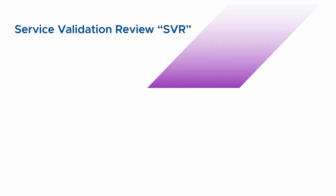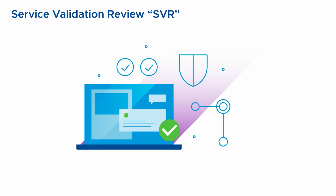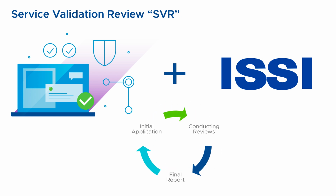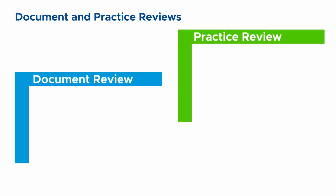To obtain the Managed Services Specialization, you're required to undergo a Service Validation Review, or SVR for short, to demonstrate compliance. A Service Validation Review is the process of validating a partner's capabilities against the VMware Managed Services Specialization requirements. VMware engages ISSI, an independent third-party audit company, for the review. ISSI manages the review process from your application all the way to conducting the actual review and issuing the final report. There are two types of SVRs, the document review and the practice review.